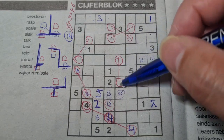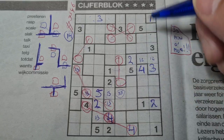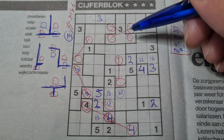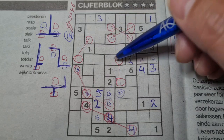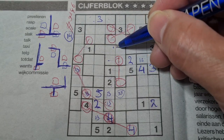Then these 2 boxes can be 2. So 1 box left with the 2 in this area. It's supposed to be here. Then let me see. These 2 boxes can be a 1. That box can be a 1. So the 1 could be here, could be there.